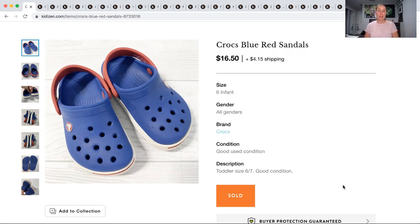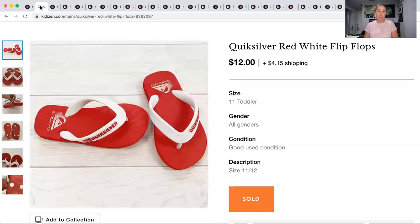So I profited $8.65. And for me as a mom, when I go to shop at Once Upon a Child, I'm always picking up stuff for my kids also. So basically my goal is to get what I wanted for my kids for free, and then ultimately they'll get listed one day as well. These Quiksilver flip-flops came from a friend of mine, just donated to me, and they sold for $16.15. So I made a profit of $10.06.